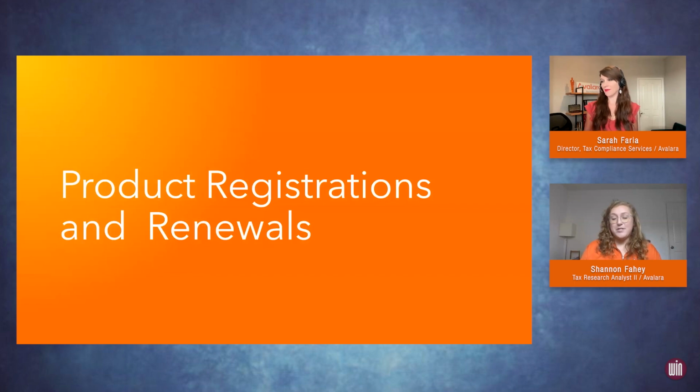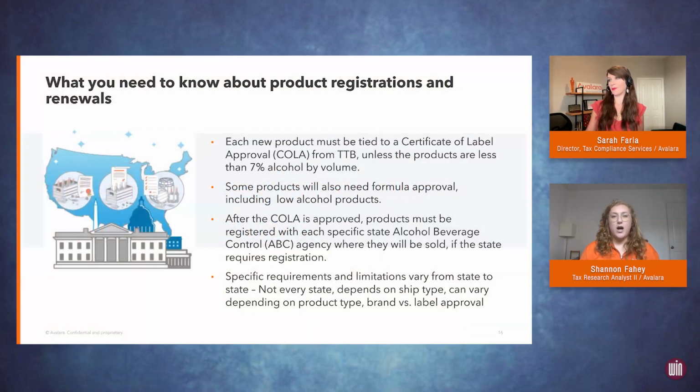Now we're going to dive into product registration. So we already kind of talked about how before you can do anything, you have to get licensed, especially your TTB and local, your governing state alcoholic beverage control. And part of that too is once you're producing, before you can sell anything, you have to register those products that you want to sell. The first step, of course, is up at the federal level with the TTB, and it's a certificate of label approval. That's for products with more than 7% alcohol by volume.